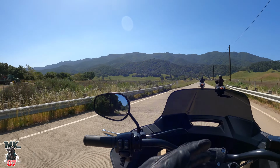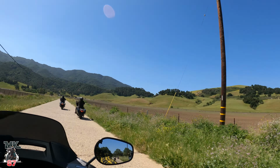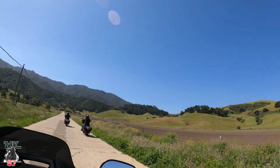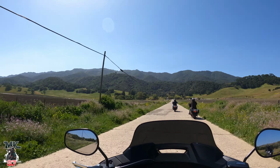So this is like a little back road that takes you all around the wineries back here. This is like the wine country. Just amazing. Look at this. Open fields of what's gonna be grapes and wine that you're gonna be tasting and savoring. Just beautiful. Just the landscape out here. It's just like, wow, man, it's breathtaking.